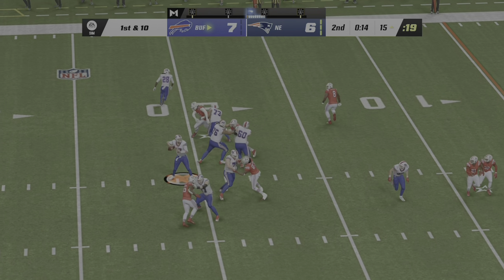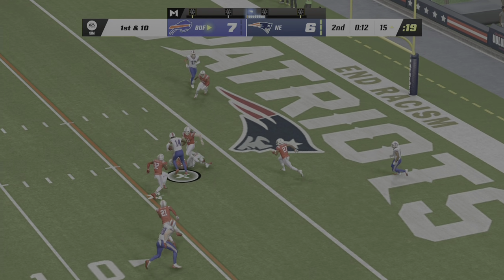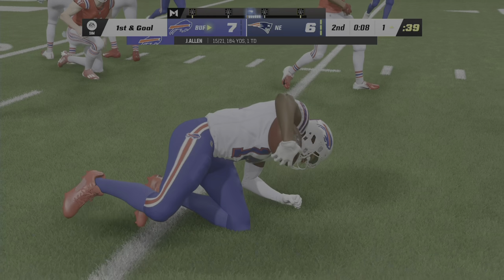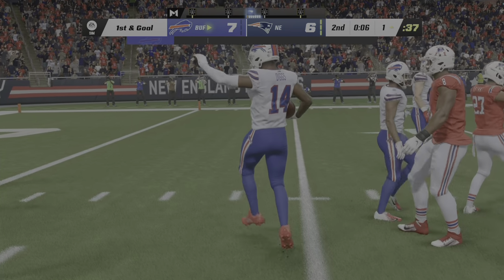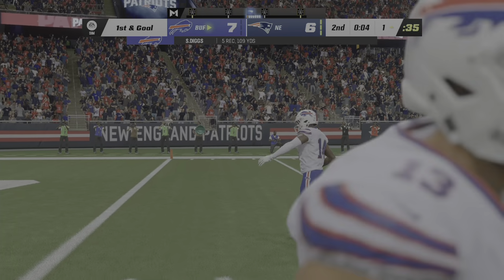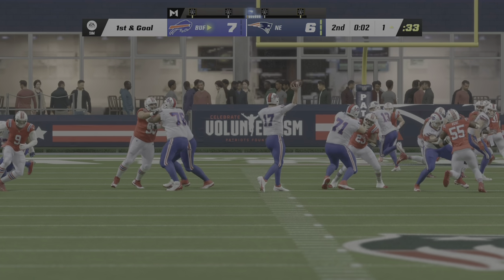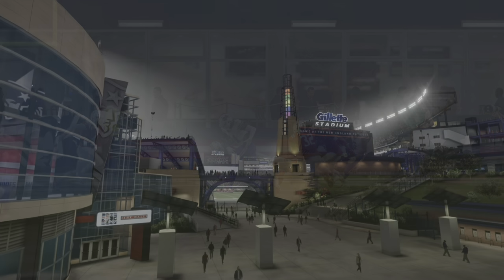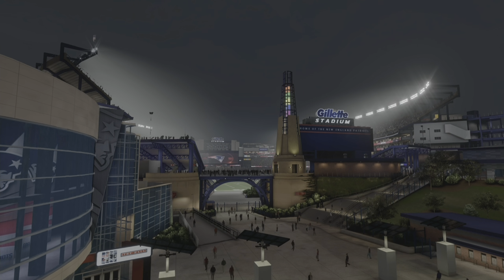Now Allen. Another target for Stephon Diggs, and he brings it in. And the Bills are going to be set up with a first and goal on a pass play that moves them all the way down to the one. So we've reached halftime with the visiting Bills taking the lead to the locker room.